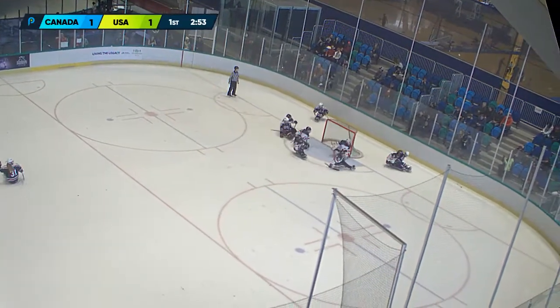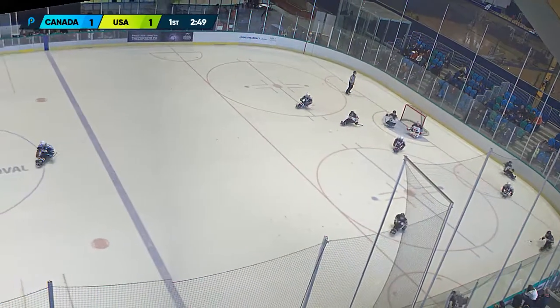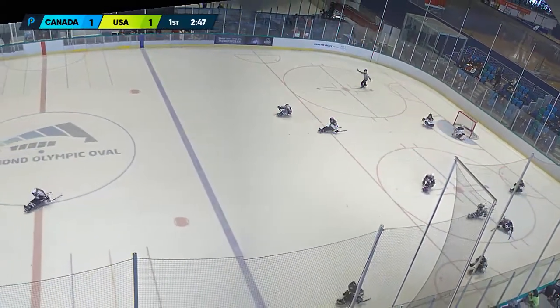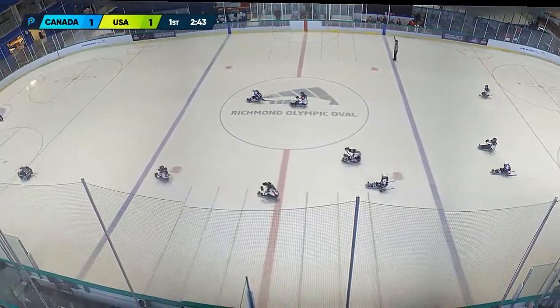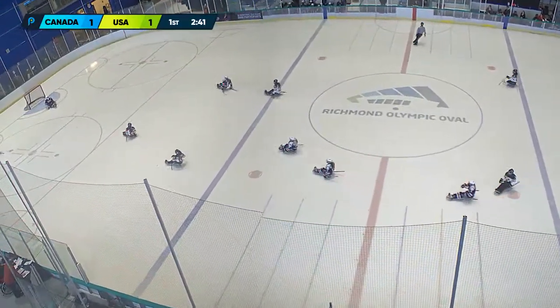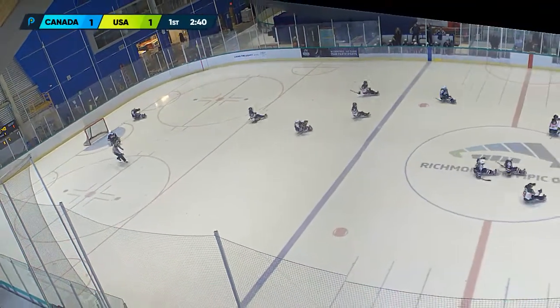Going after this one. Gore is still inside there, trying to grab it. Now Canada dumping all the way out to center ice area and chasing this one back down. Will we have an icing call? Sure we will. We'll have an icing call. Face-off back inside the Team Canada zone. 2:40 remaining, period number 1.